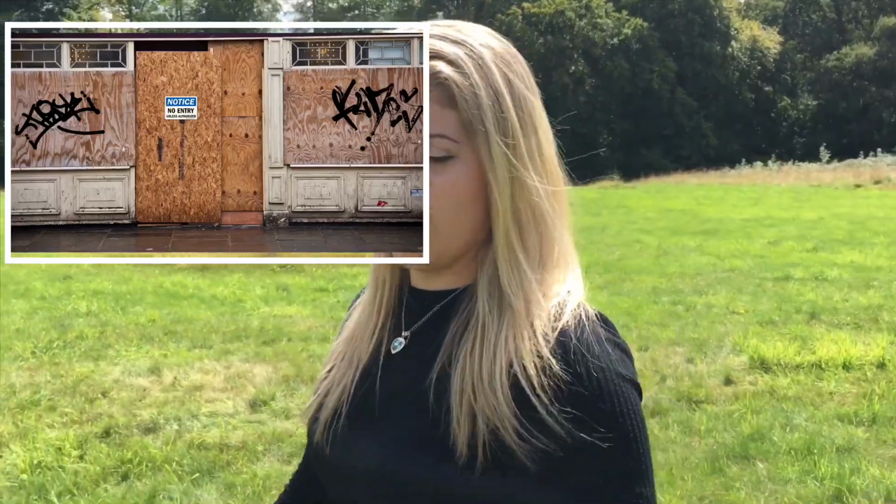Because there's like stages of trespassing and stuff like that. So firstly, if they're going to board it up, obviously, padlocks. If padlocks don't work, they'll use wooden boards. If wooden boards don't work, they'll start using steel sheets and then put fencing around it. So they've obviously really done a good job on that one.